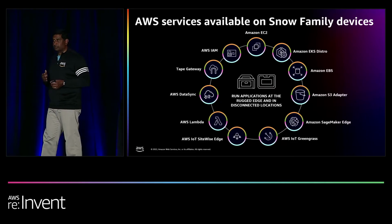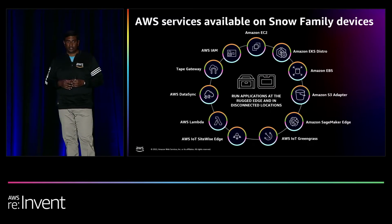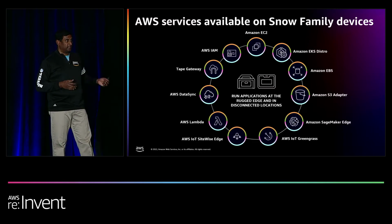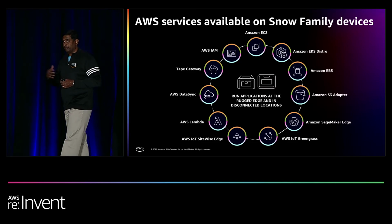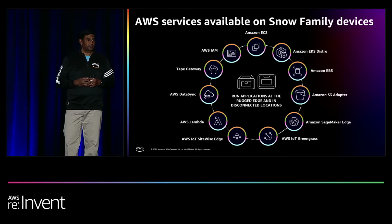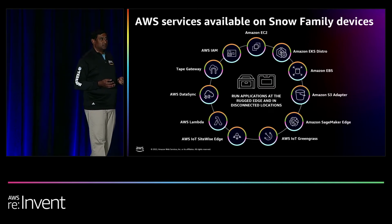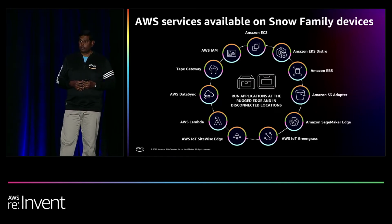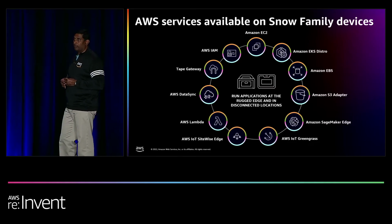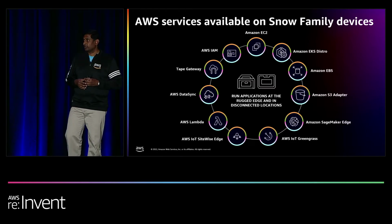For legacy applications, customers can develop their VMs in EC2 in the AWS Cloud and run them on EC2-compatible APIs on the Snow devices. For container workloads, you can develop your workloads on EKS in the AWS Cloud and run them on EKS Distro on the AWS Snow devices, and you can manage your cluster using EKS Anywhere on Snow. You can run your applications as Lambda functions on the Snow devices. For IoT use cases, you can use IoT Greengrass and IoT SiteWise Edge, supported on the Snow devices. For machine learning, you can develop and train your ML models on AWS SageMaker in the AWS Cloud, and then run them on SageMaker Edge, supported on the Snow devices.